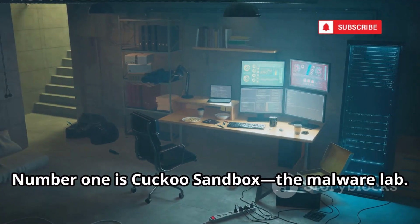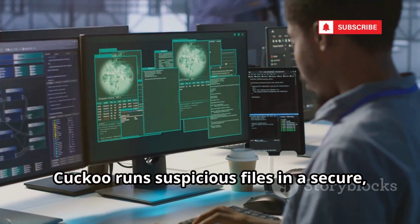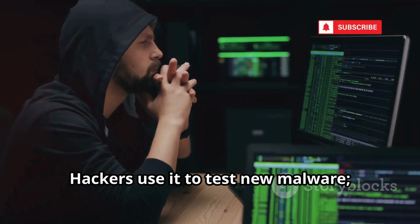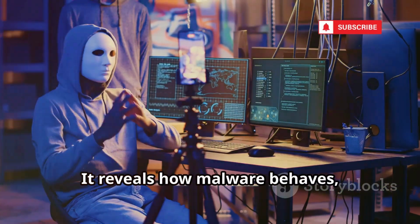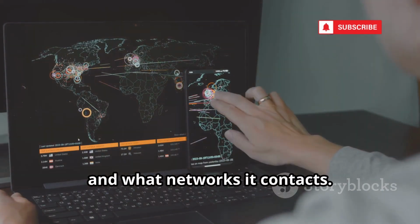Number 1 is Cuckoo Sandbox, the Malware Lab. Cuckoo runs suspicious files in a secure, isolated environment, recording everything they do. Hackers use it to test new malware. Researchers use it to analyze threats safely. It reveals how malware behaves, what files it changes, and what networks it contacts.